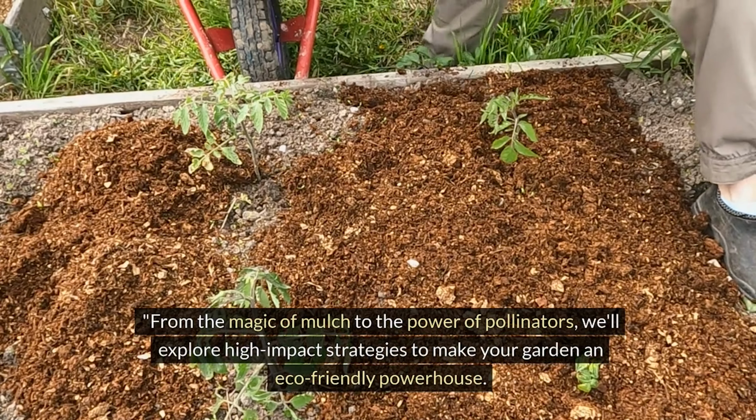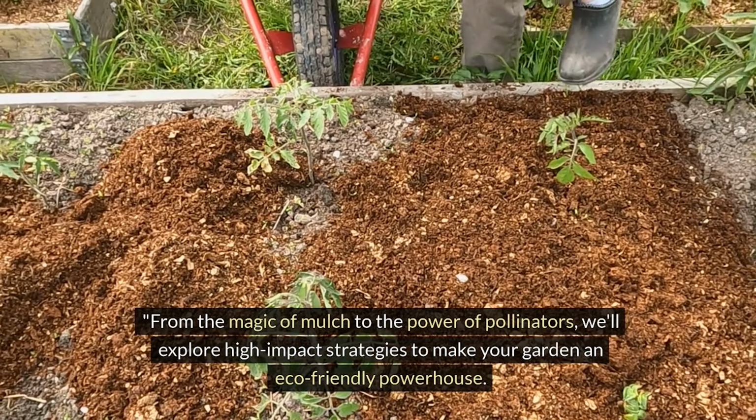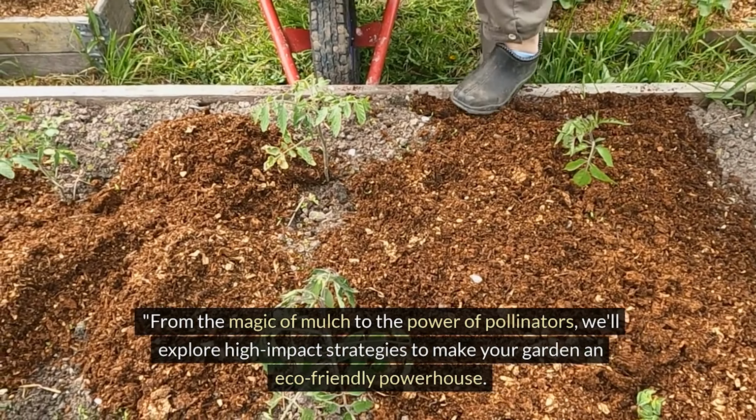From the magic of mulch to the power of pollinators, we'll explore high-impact strategies to make your garden an eco-friendly powerhouse. We'll meet passionate gardeners who are pioneering innovative techniques to grow more with less, and I'll share some simple yet powerful tips that you can start using today to make a difference.